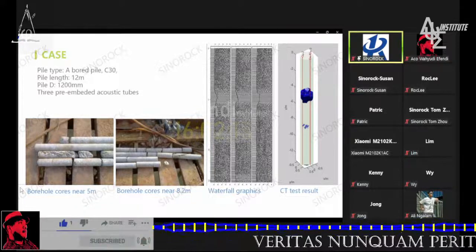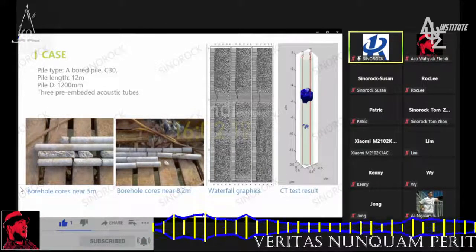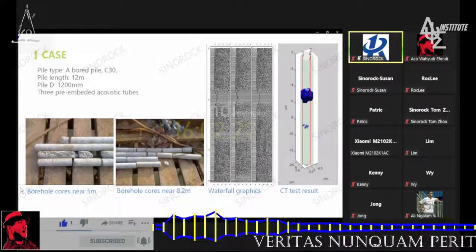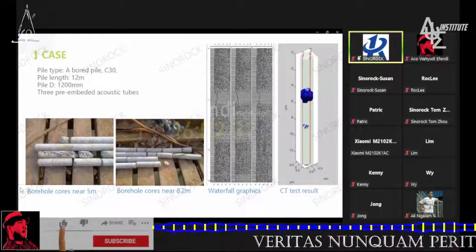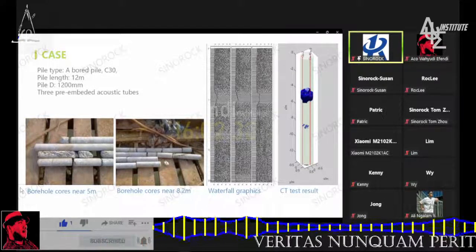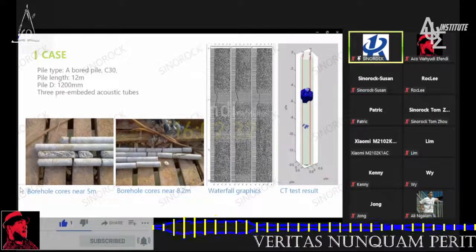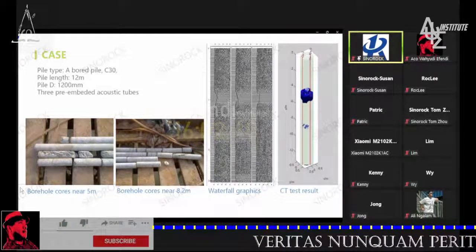This pile is classified as a Class 4 pile in China. To further verify the defects of the pile, drilling boreholes is used to confirm the integrity. In the borehole core figures, the core near 5 m has a severe defect and the core near 8.2 m has a minor defect. It can be verified by the coring results that the ultrasonic CT test results are pretty accurate.